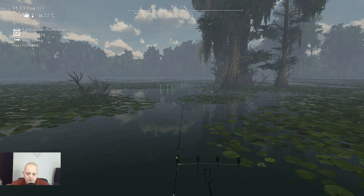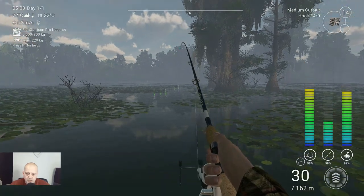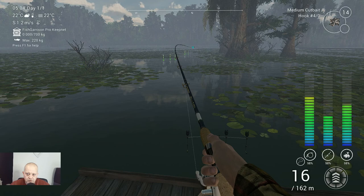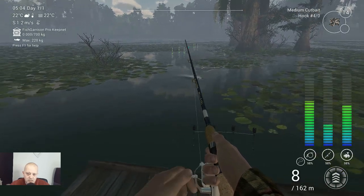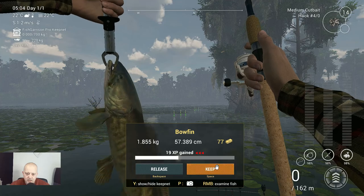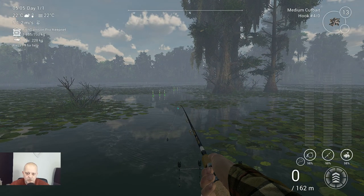So, what's happening? I think we already got a bowfin. Here we go. That's why I told you this is really a hot spot. You throw in and you catch them. Once in a while you catch something else, but mostly I think 95% bowfins, as you can see. So now let's watch me catch the trophy and the unique, and then I'm back with you guys and we're going to check the markers.